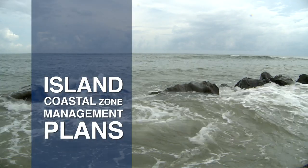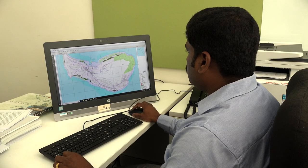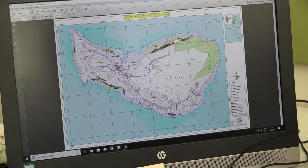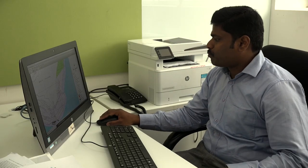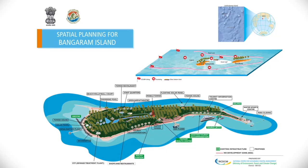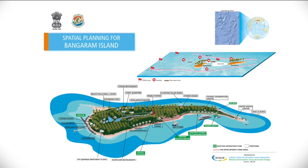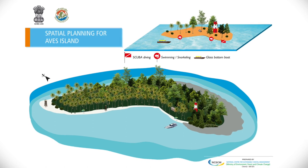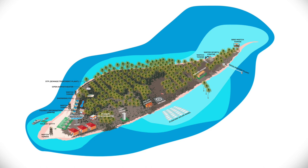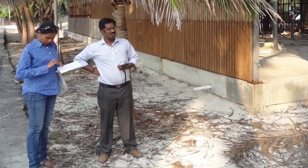The Island Coastal Zone Management Plan for selected islands of Andaman and Nicobar has been prepared by NCSCM. NCSCM prepared the Integrated Island Management Plans for 5 uninhabited islands of Lakshadweep, and together with NCESS prepared the IIM plans for its 10 inhabited islands.